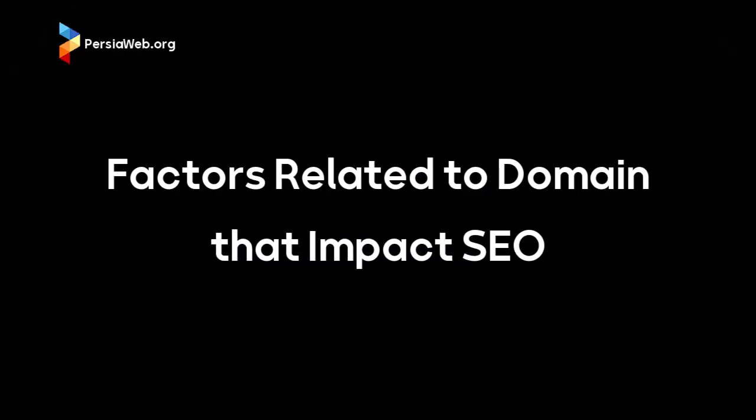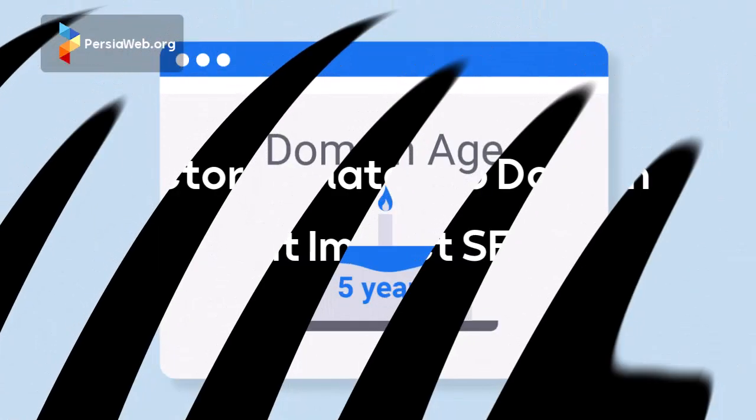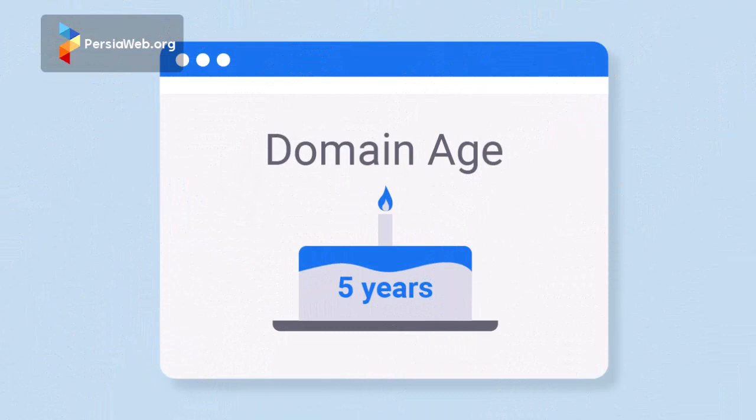Factors related to domain that impact SEO. Number 1, domain age. Many SEO experts believe that Google trusts older domains more. Although Google has officially stated that domain age is not a significant SEO factor, based on our experience, domain age does have some impact on site rankings.